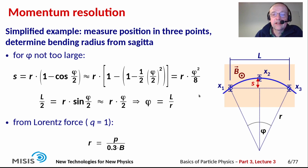Now we can calculate the sagitta of the trajectory here by the difference between the bending radius R and the length of this side here of the triangle, which is thus given by R times cosine phi half. Now if we assume that phi half is not too large, we can make this approximation here for the cosine, and we get that the sagitta is just given by R times phi squared divided by 8.